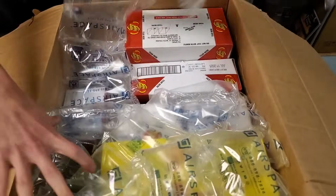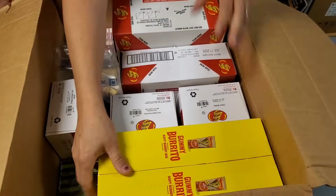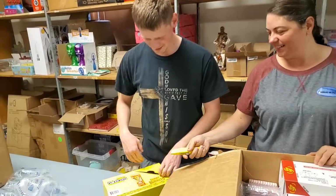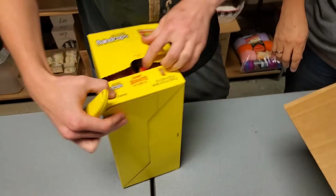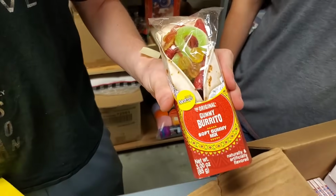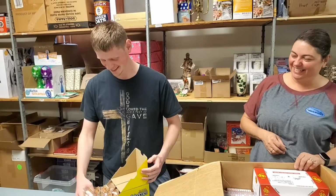What do they got? I see Jelly Belly. Ooh, what is this? James, you need to open this. Gummy burrito. Yes, James. God bless America, James. It's a gummy burrito. This is what we need in our life. Look at that there. That is awesome. It's organic. Ooh. It's organic gummy burrito.